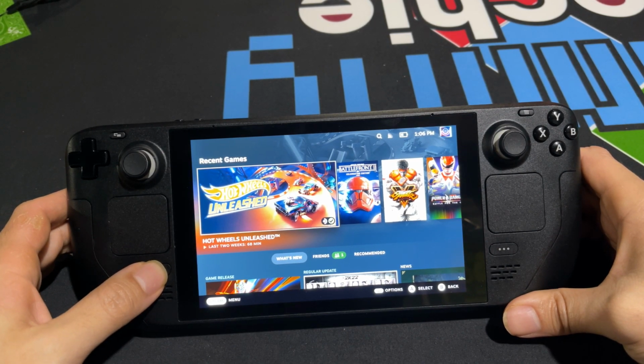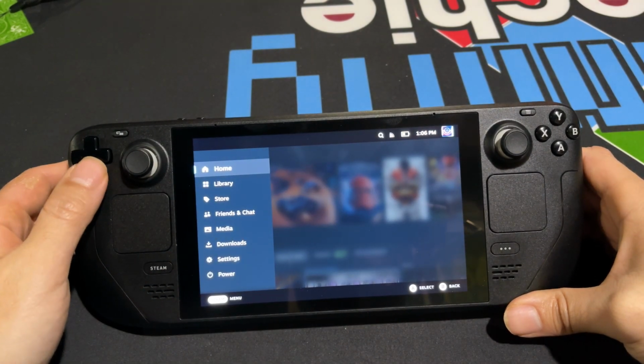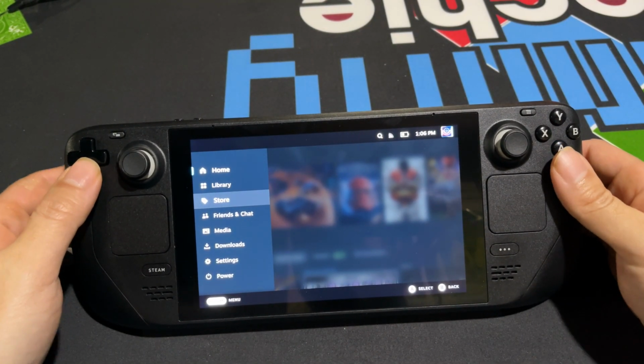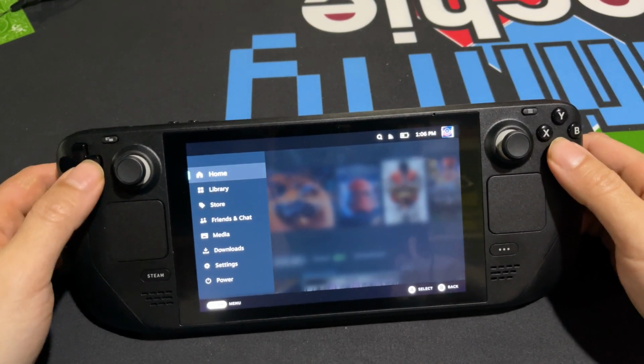Let's go ahead and first look at the left button here. This is the Steam button here on the left. So if you see that, you can click on Home, Library, Store, Friends and Chat, your media, your downloads, your settings, and your power. So the Home is obviously this right here.